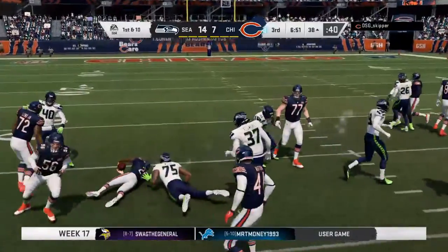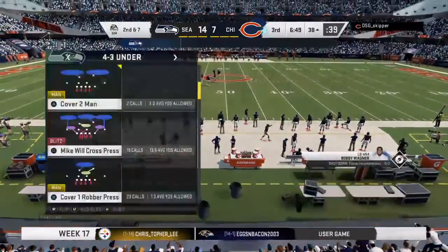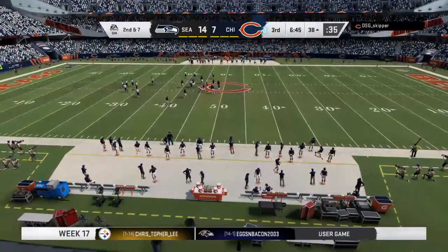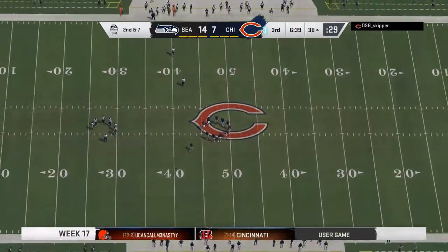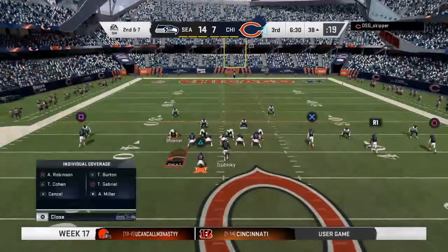Now they're going to get about 3 here out of this first down run, and that'll bring up 2nd and 7. Give them 3 on first down. It'll set up a 2nd and 7 at the Seahawks 38-yard line. The last run got 3. Now here's 2nd and 7.